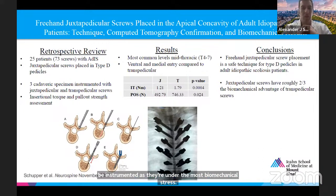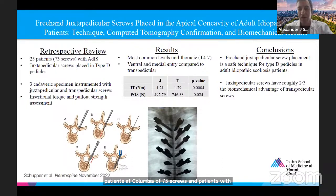So to assess this, we performed a CT confirmation study. We assessed 25 patients at Columbia with 75 screws in patients with type D pedicles, which are pedicles that have an absent cancellous channel, to understand the trajectory and the safe way to place these screws, which are a little unconventional. In this cohort, we found that these screws are often placed ventral and medial compared to a more conventional transpedicular screw. In addition, we wanted to assess the biomechanical forces of these screws compared to our standard transpedicular screw. So along with the help of Dr. Margetis, we used three cadaveric specimens.